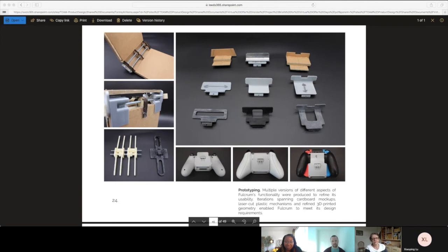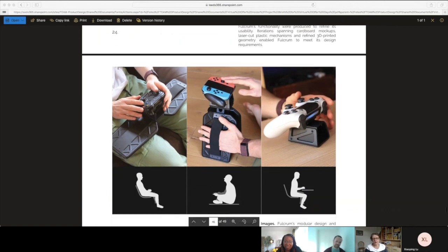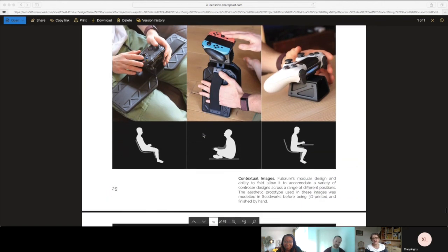Do you want to add anything? Should I go on? I think there's another page of prototypes here. Oh yes, so then this is him using the prototypes and showing how they might be used. Are they two different kinds of controller? Do one of you know? Yeah, I think it was a modular integrated set.